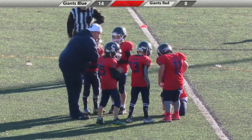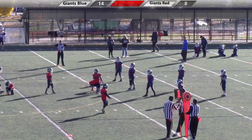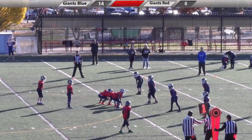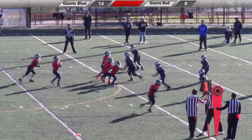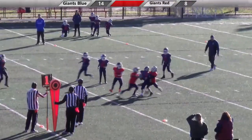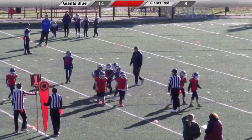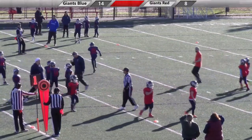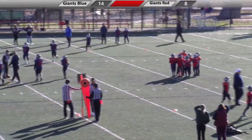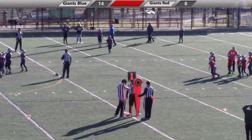All right, looks like we're back here, and it's Chilliwack Red starting with the ball for the second half. 14-8, Chilliwack Blue over Chilliwack Red as we get going. Big throw, caught, intercepted by number 11. He's brought down with the ball. We see number 5, Justice Etchison, drops back to pass, but just didn't get quite enough on it. A little bit underthrown, and it's picked off, and now it's Chilliwack Blue taking over at the 45-yard line.